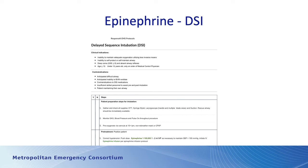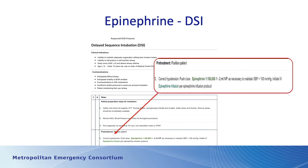So on DSI, we have epinephrine listed in the DSI protocol to manage hypotension before we start administering other medications or managing the airway. So what we did is we basically clarified this first line. It's always been in the DSI protocol, but it wasn't clear enough. So we clarify it to say that we use epinephrine as a push dose to correct hypotension. Some providers took this line as it was previously worded to mean everybody gets push dose epi before they get drugs. No, patients get push dose epinephrine if they are hypotensive, and we are going to provide an artificial airway. So that's the circumstance, and we're also a little clearer on how to dilute it and so on.